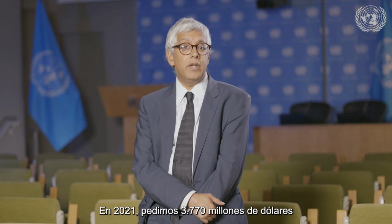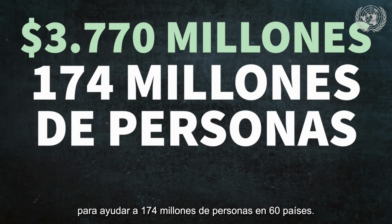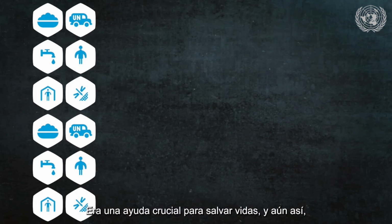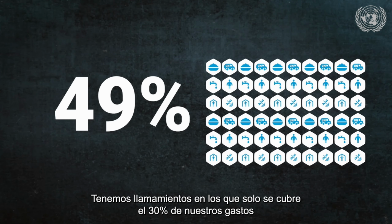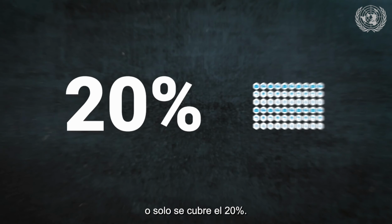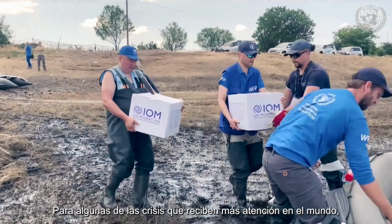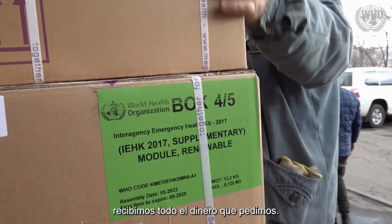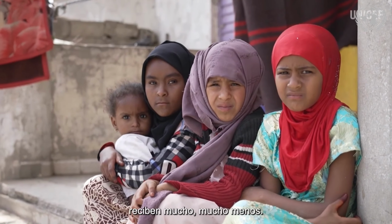In 2021, we asked for $3.77 billion to help 174 million people in 60 countries. That was crucial life-saving aid, and yet even so, we got basically a little bit less than half of that. We have appeals where only 30% of our expenses are met, or only 20% of our expenses are met. It really depends. Some of the crises that get the most attention worldwide, we get all of the money we're asking for. But others, in countries that are less in the news daily, get much, much less.